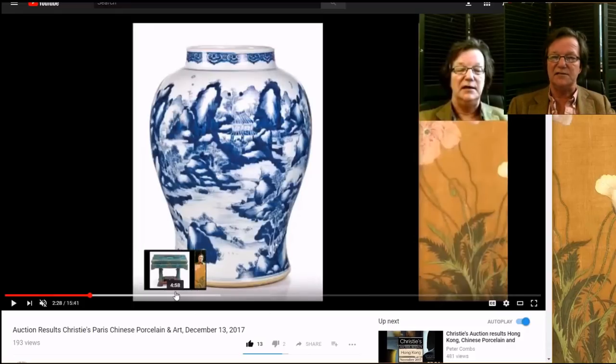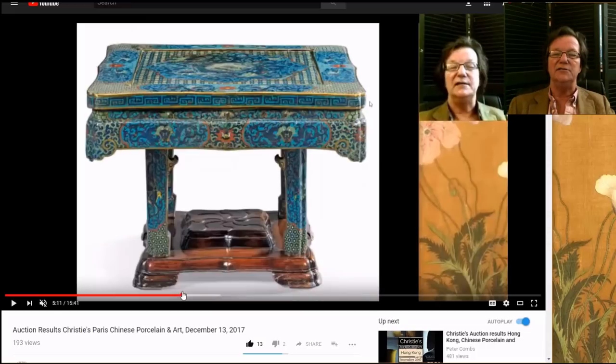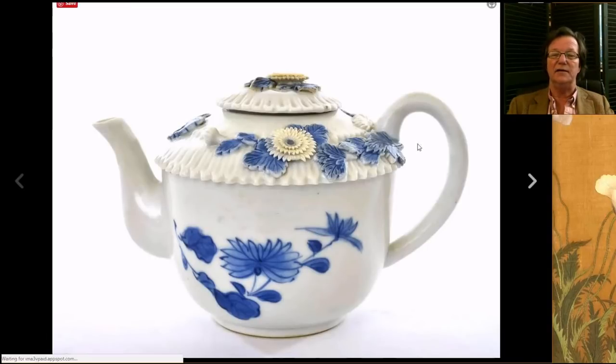But there were things like this very great big Kangxi jar that went for a bargain price, and this extraordinary cloisonné table, probably made in the latter part of the 17th century, in the Kangxi period. Beautiful example, and we talk about it a bit in the video about its mate and so forth. It's believed to be the mate in another collection. And on to the newsletter.